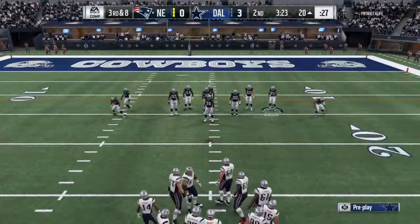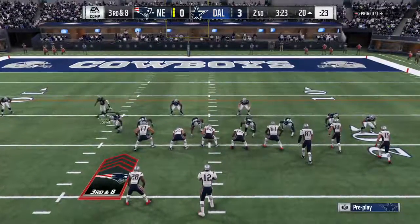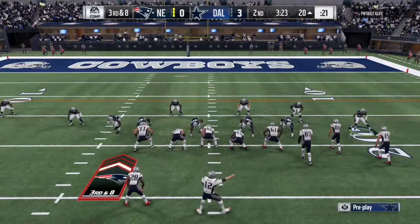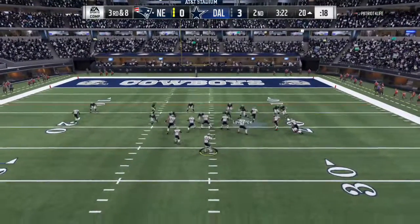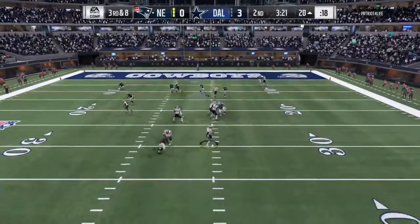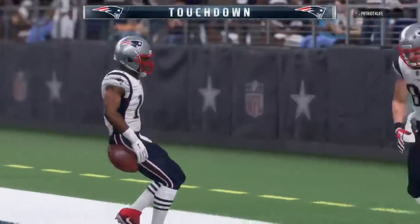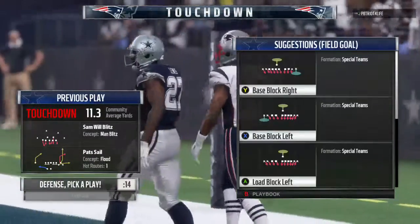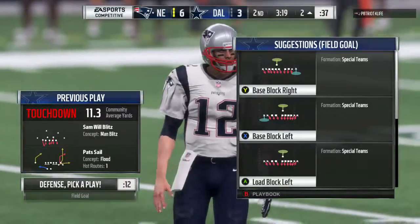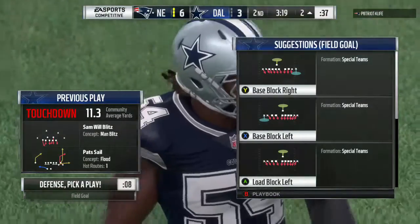Eighth play of the drive forthcoming, and they need 8 yards on 3rd down. Throwing is Brady on third down. And he'll take it into the end zone for a Patriot touchdown. Brandon Cooks, a 20-yard touchdown. And the Pats able to cash in for 6.